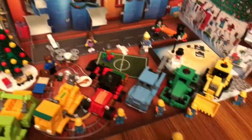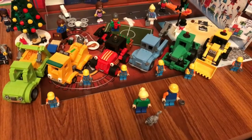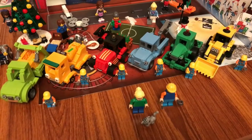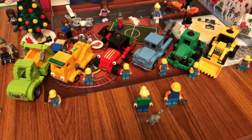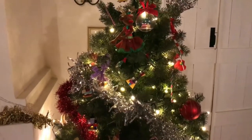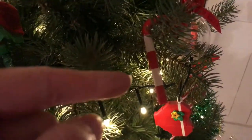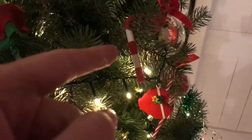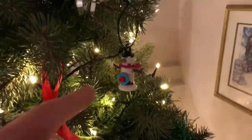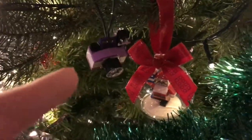So, I'll go downstairs to see some more Lego Friends Christmas builds that I hung on the Christmas tree. So you see, I've got this Brickbuilt candy cane. The snowman. A camera.